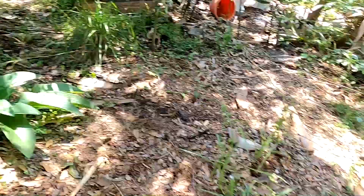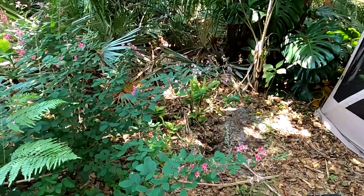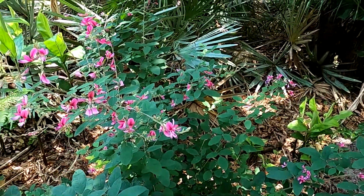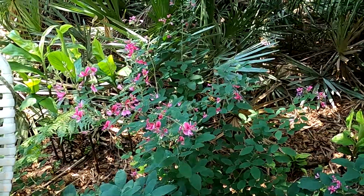Yes. Whereas the clover bush pulls the nitrogen from the atmosphere. So it's not pulling it up from the soil. That's very cool. And when you chop it back, it will release the nitrogen later. Okay, very cool.